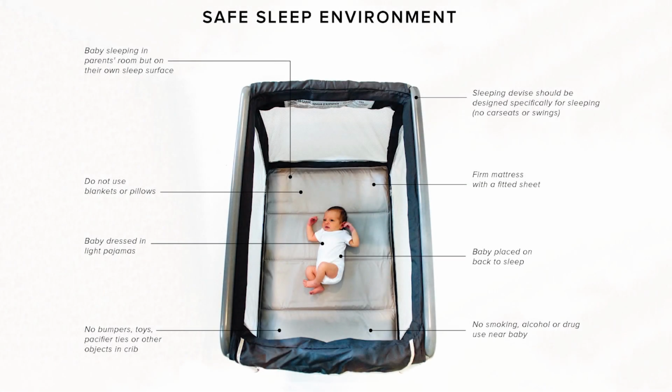The baby's sleep surface should have a very firm mattress, so no really squishy mattresses or water mattresses or water beds or anything like that. It should be very firm. There should be absolutely nothing in the crib or bassinet with them. No bumpers, no pillows, no blankets, no toys, no pacifier holders, nothing at all in the crib with them.